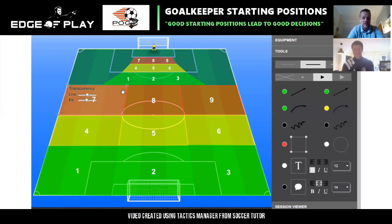So just to touch on this, why I think it's such a great visual is the basic principle: if the ball is in zone 7, then zone 7 is a good area for your starting position to be. If the ball's in zone 5 here, then zone 5 here is a good starting position for the goalkeeper to be in.